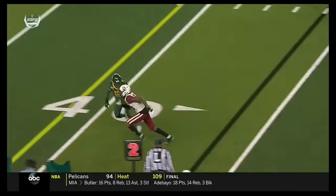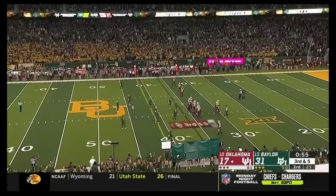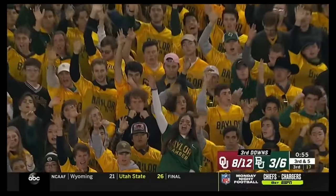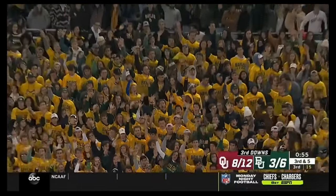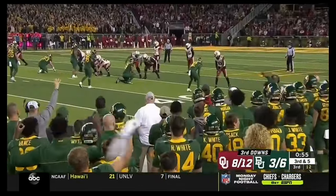Baylor started to bring pressure. They pressured the last 3rd down. We were able to convert. It was a 3rd and 3. They brought pressure. Let's see if they do it again. Trips right. Wease left. Got to get to the 41. In motion, Stoops.